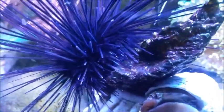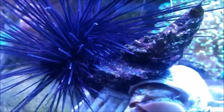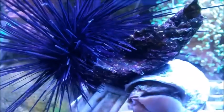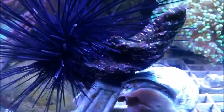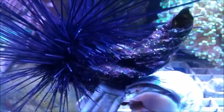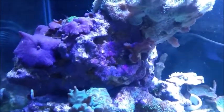Just jumping on that, I'm really just trying to disavow that thought process that scavengers just eat what's laying on the floor in the tank. They need to be fed. For a long, healthy life of the animal, they need to be fed. You cannot rely on just the algae growing on the rock. As you can see, my rocks are clean. I don't brush them with the turkey baster.